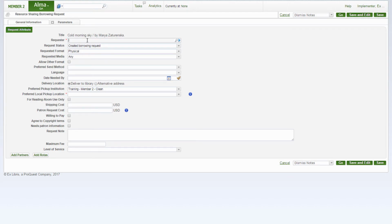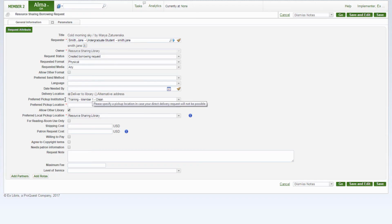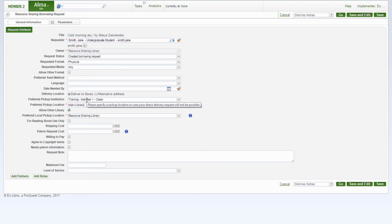Now let's add our patron's name on whose behalf we're creating the request, Jane Smith. And now we have a new option here, Preferred Pickup Institution, so Jane can pick it up in the Member 1 institution if she would like to. And the preferred pickup location is the library, let's say the main library in the Member 1 institution. And Allow Other Library means that the Member 1 institution, if they can't deliver it to main library, they can deliver it to a different library in their institution.